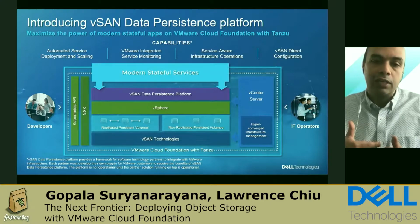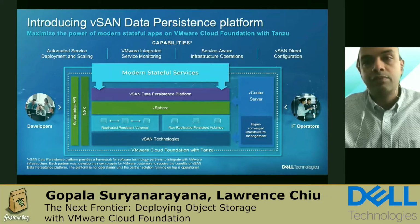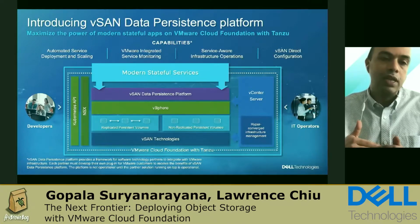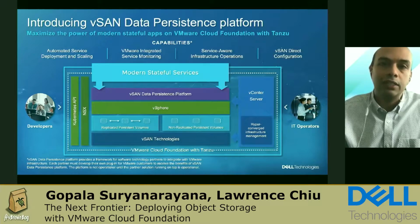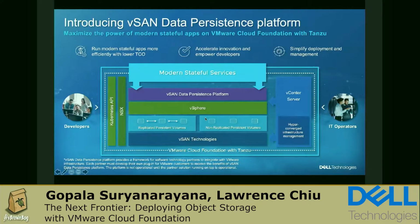So they get that simplified operations, integrated monitoring, and we are also introducing the vSAN direct configuration, which is allowing customers to go directly to the underlying bare metal devices that are attached directly to vSphere ESXi nodes to get that cost optimization and storage efficiency from these underlying storage. So in a nutshell, with this platform and the integrated services, our customers will be able to run these modern stateful applications like object stores with lower TCO. They get better bang for the buck from their storage.